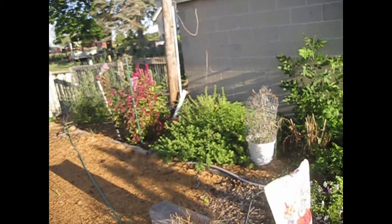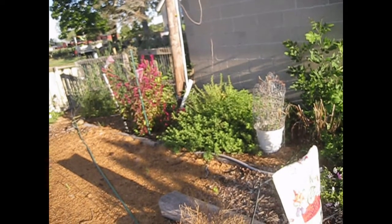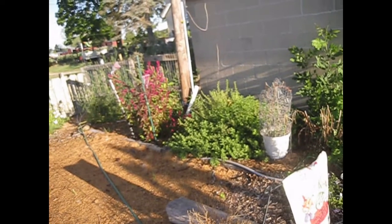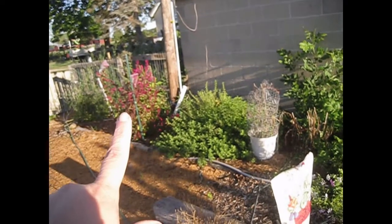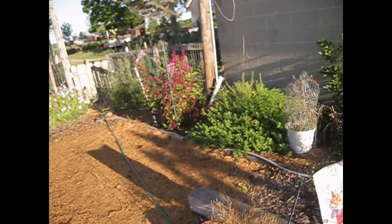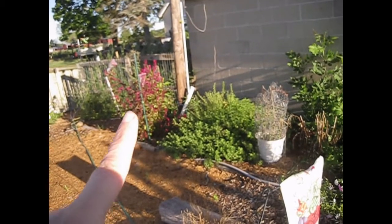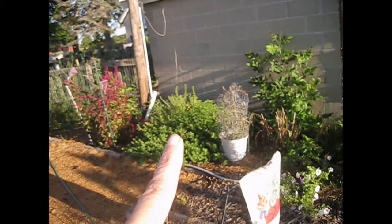My medicinal bed's looking pretty good. Still have a lot of green. Some of it's starting to die back, but still got a lot of green. Got beautiful pink coxcomb there. I'm gonna put another plant there next year. I'm trying to figure out what I'm gonna put there. I'm not sure just yet. But anyways, the beautiful pink coxcomb and then lemon balm.